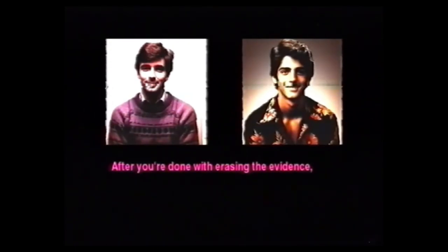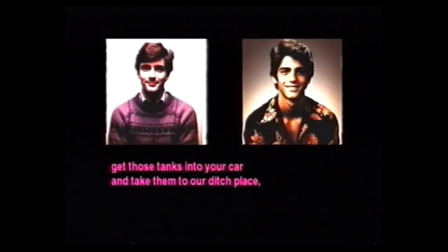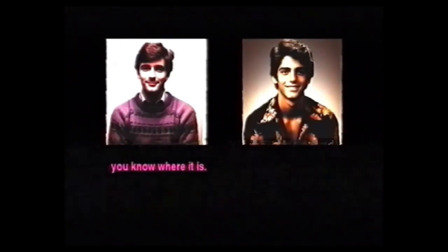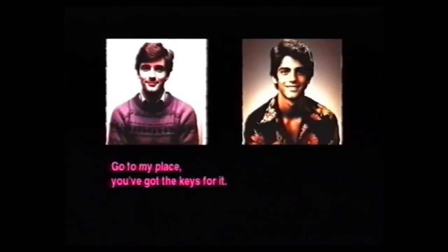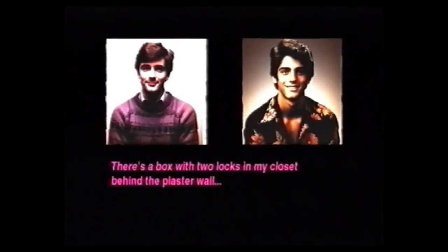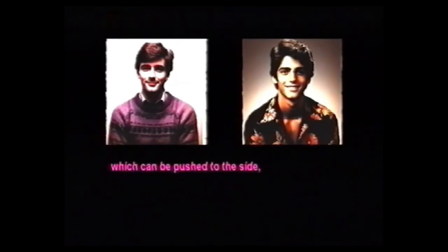After you're done with erasing the evidence, get those tanks into your car and take them to our ditch place. You know where it is. Drive calmly and do not attract the police. They do not know about your involvement in my restaurant yet. So you should be safe, but still, just be alert. Okay. Wait. What about the restaurant money? What about our money? Calm down. Calm down. I have it, all right? I already took it. Go to my place. You have the keys for it. There's a box with two locks in my closet behind the plaster wall, which can be pushed to the side.